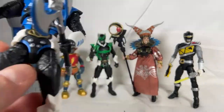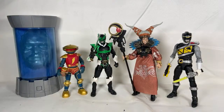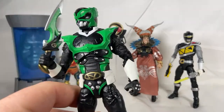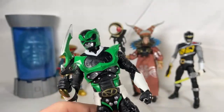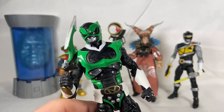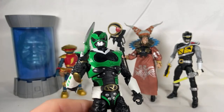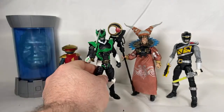Why do I need 2 blue psycho rangers and 2 red psycho rangers? The green one, yes. And is this a defect I see on his chest? I think it is. Yeah, it must be a defect. Yes, it is. A little black dot. Oh, well.